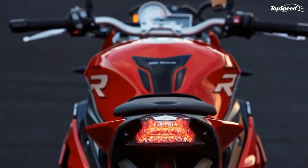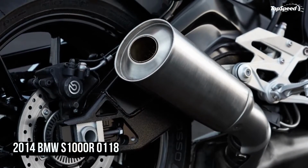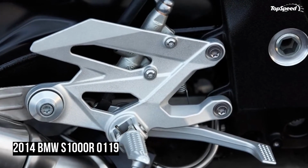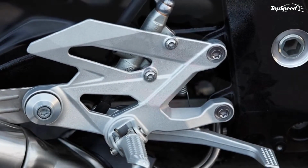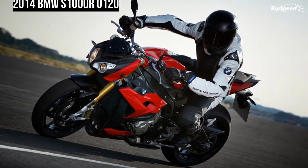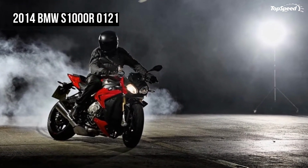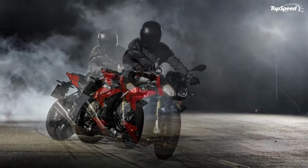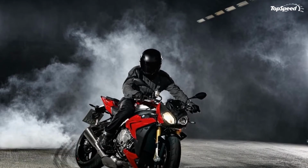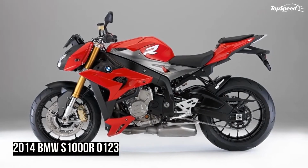Maximum power of 118 kilowatts, 160 horsepower, is reached at 11,000 revolutions per minute and peak torque of 112 Nm, approximately 83 pound-feet, at 9,250 revolutions per minute. Up to 7,500 revolutions per minute, this engine version develops 10 Nm, approximately 7 pound-feet, more torque than the S1000RR. This provides punchy low-end response that is ideal on twisty single-carriageway roads.